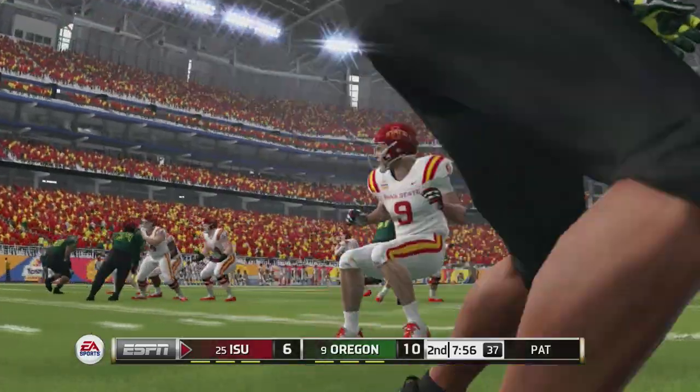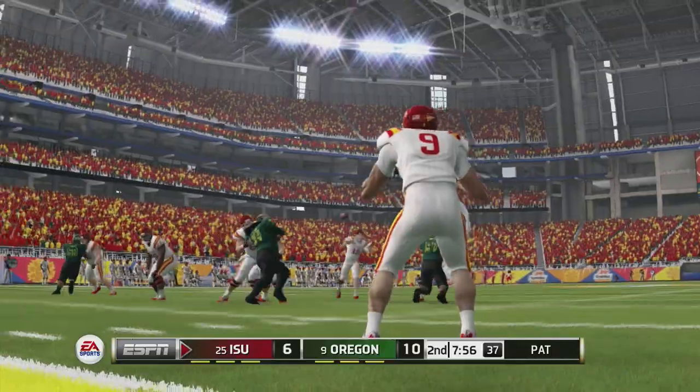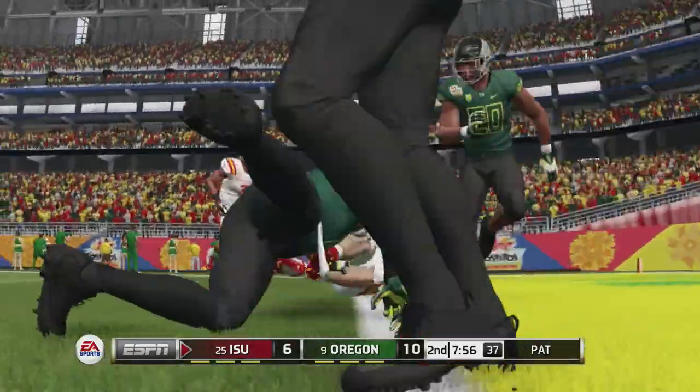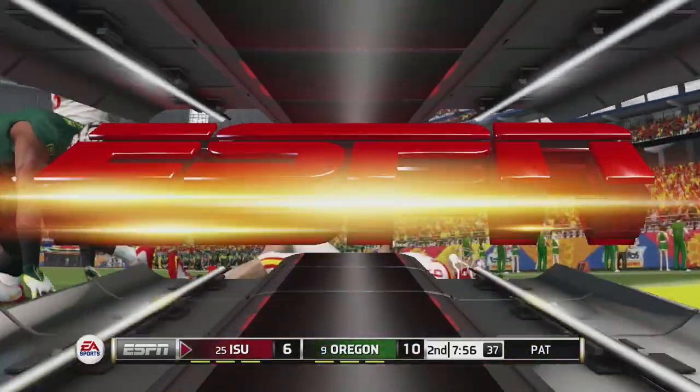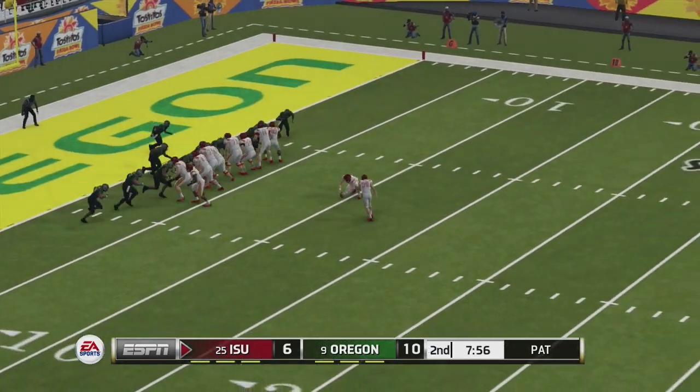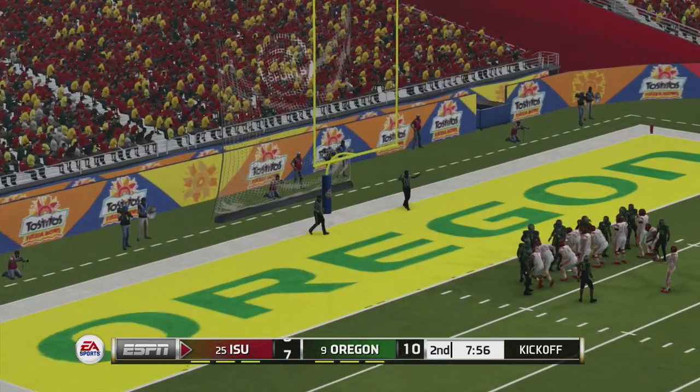Found his receiver for the score. And the closer you get to the end zone, the more difficult it becomes to throw the football because the field becomes much smaller to work with. They did a very nice job there to come up with the touchdown. The draw within a field goal. He makes the PAT.